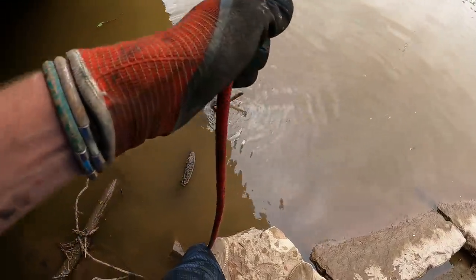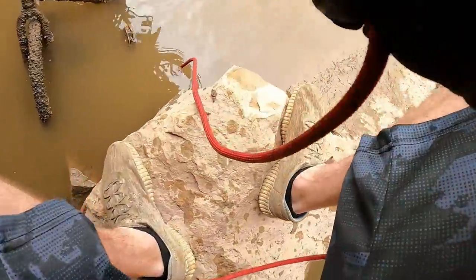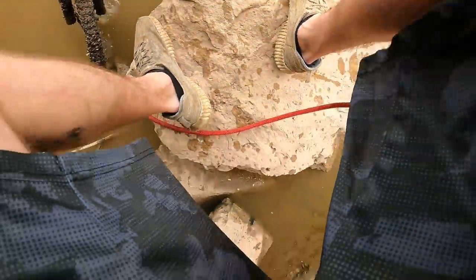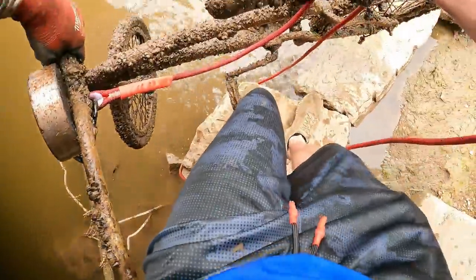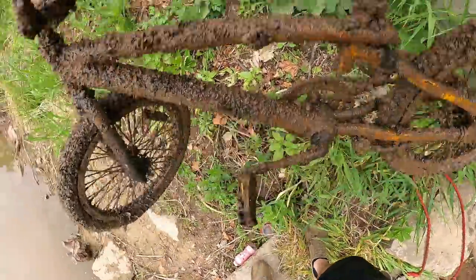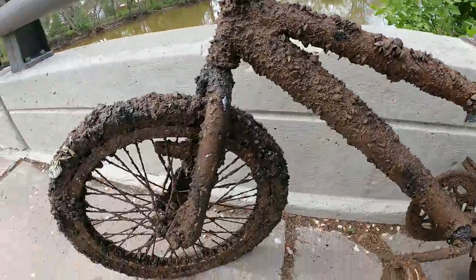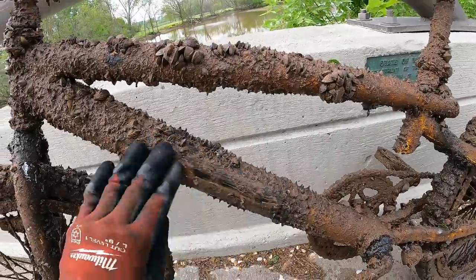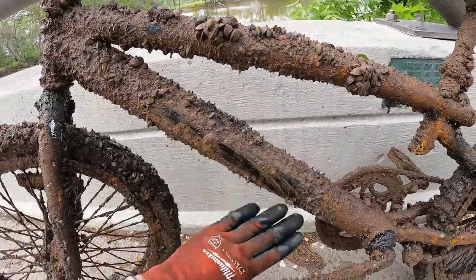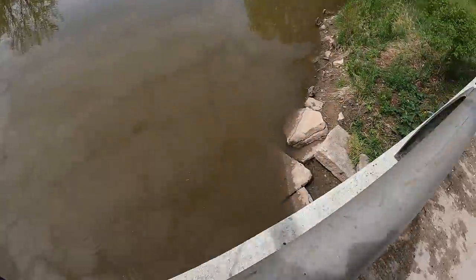Come here. Come on. Oh yeah, baby. Oh, we got us another bike, man. Oh my gosh. You might as well just start calling me the bike master. This is ridiculous. You guys, the water around here is just unbelievable. I find a bike almost every single time I go magnet fishing. Look at this thing. I wouldn't even be able to tell what kind of bike this is or what the name of it is if I wanted to. First throw of the day, we got us a bike-a-rooski.